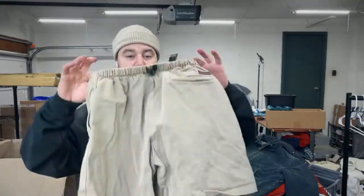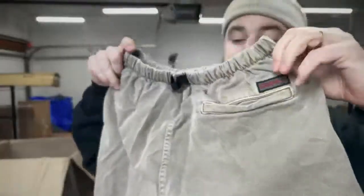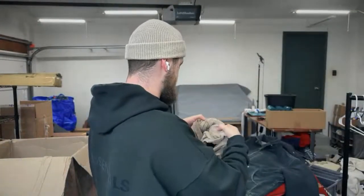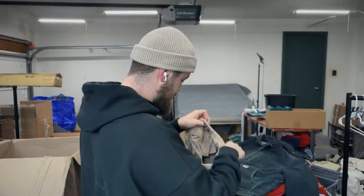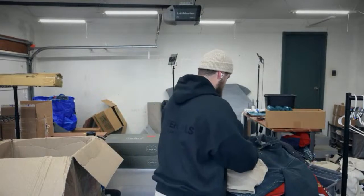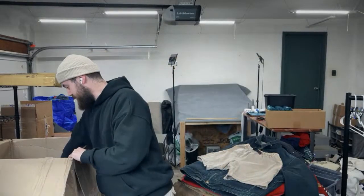Got some vintage Gramicci shorts. Vintage Gramicci climbing shorts. Little sleeper item, by the way, if you find the vintage ones. Made in USA. They have some that aren't worth a ton, but I think these ones, when I looked them up, it was like maybe 40? Maybe 40 bucks? I could be wrong.